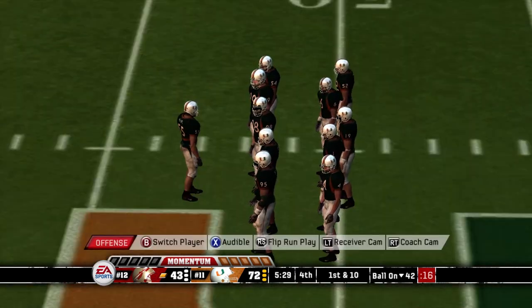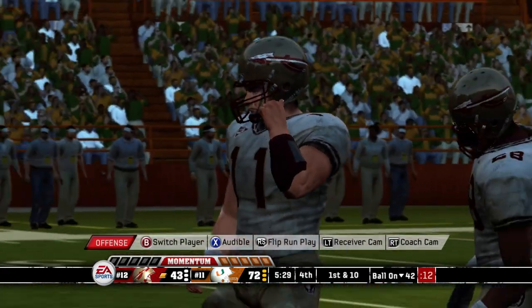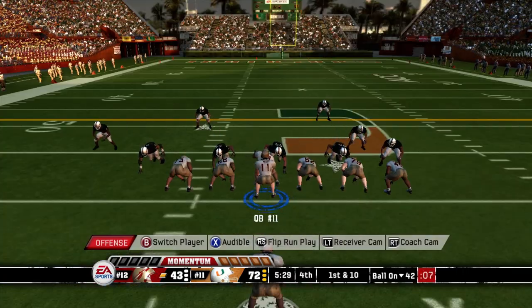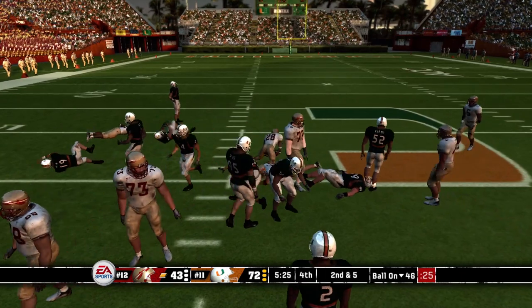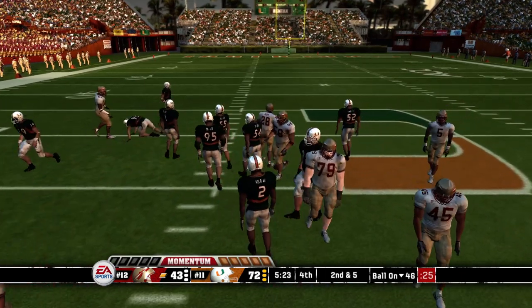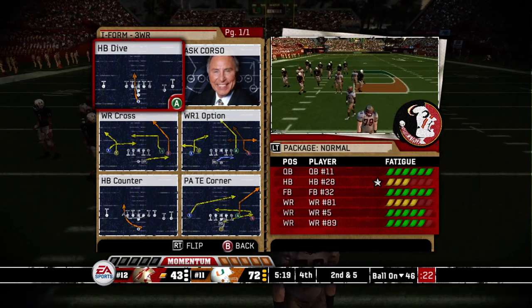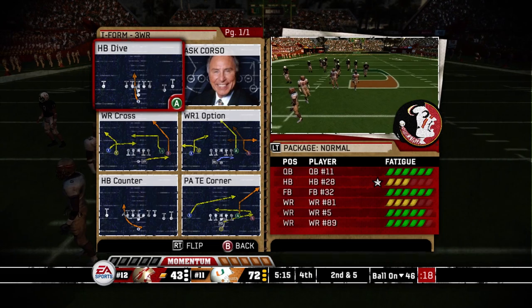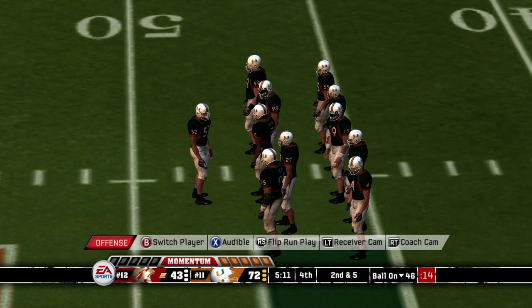First and 10. Ball on the 42. 42-yard line. Number 28 is the single setback. They keep it on the ground with a tailback. And down he goes at the 46. 4 yards on that play. So that'll make it second down. Second down and 5. Ball on their own 46. 46-yard line.